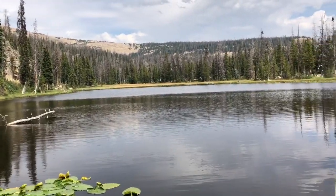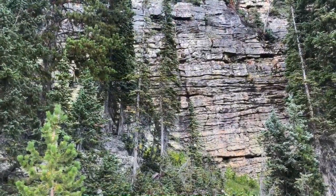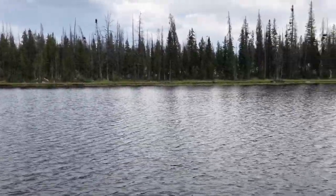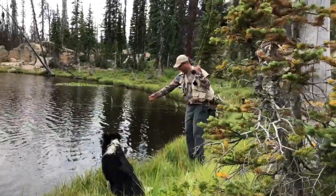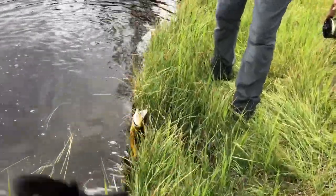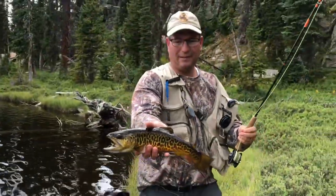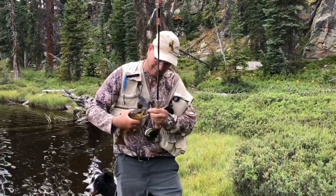We did see a fish jump in here, so we know there's at least one. I don't know if he's long, his head is just huge. Always happens. Chad snagged another one. Holy mama, that's a good fish. I don't think he's as long as the ones you had up at Hayden, but that's a nice fish. He's fat. He's a fatty.